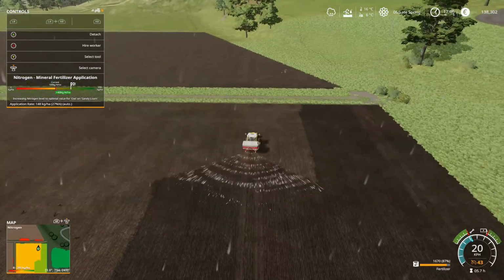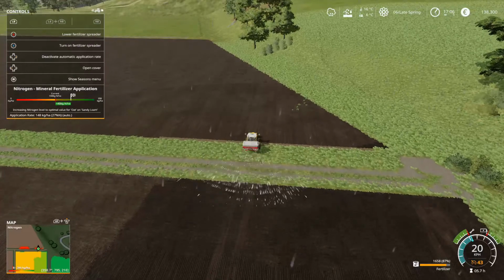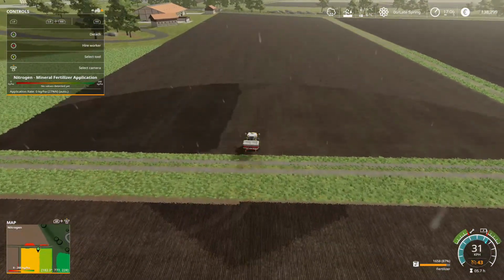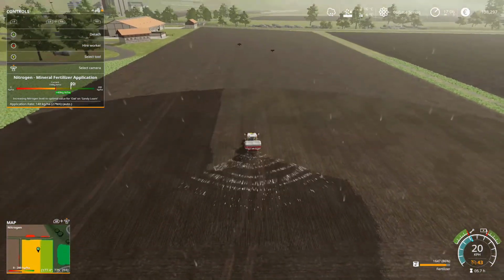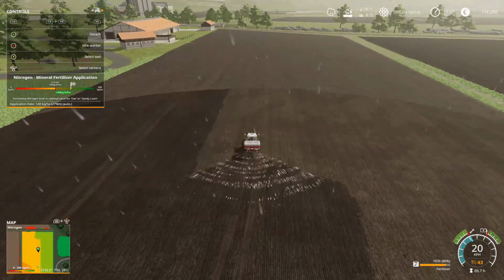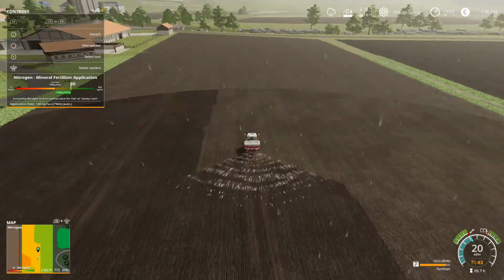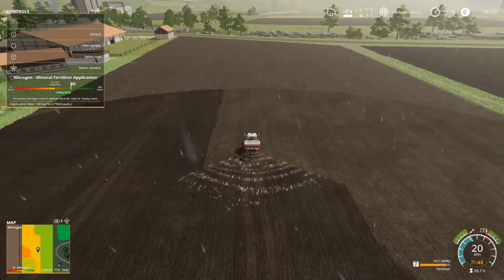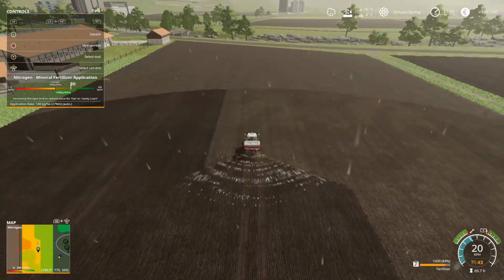So what we'll do, we'll get this field finished and then rain will probably stop play unfortunately, but what we can do next episode is finish off our fertilising because we do have all the grass fields to fertilise as well. Having watched a couple more tutorial videos, and I've been following Farmer Klein quite a lot with his alpine farming, by all accounts grass does take up a lot of nitrogen.